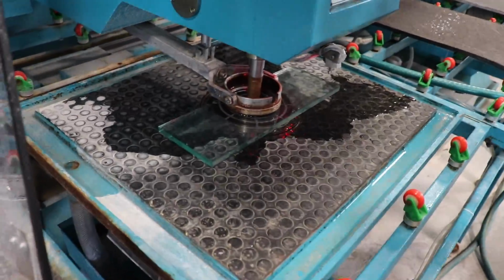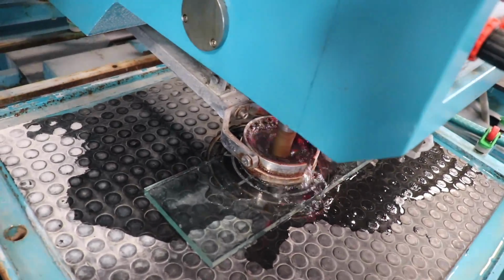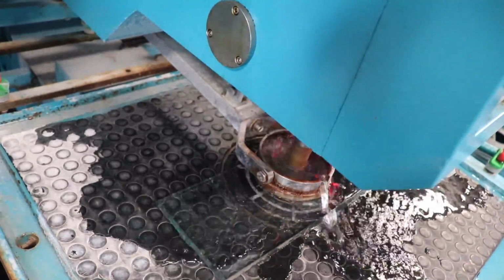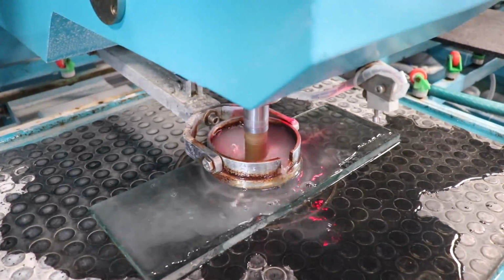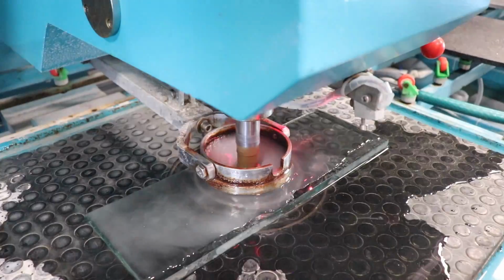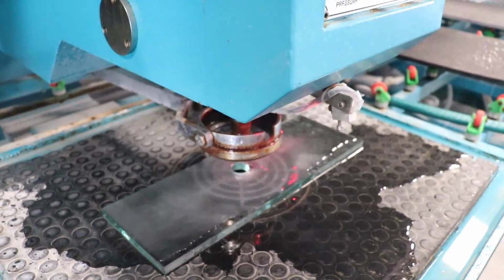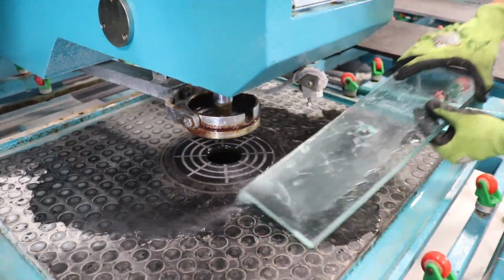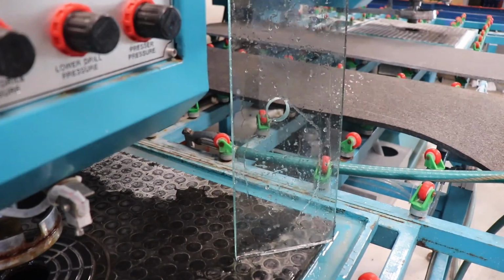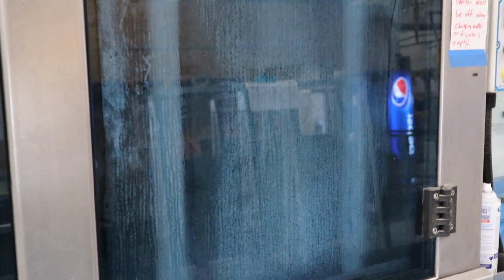Now here, this is the drill that's actually drilling the holes. Now this is just a scrap piece of glass that he showed me. It just did a demonstration of it for me. It took about, I think it was like 18 seconds to drill the hole through the glass with no chipping, no anything. The drill actually goes down from the top and up from the bottom, and it just gives you a perfect hole just like that. And it's like 18 seconds. Much, much easier than taking a drill and doing it by hand and all that, which nobody ever wants to do.